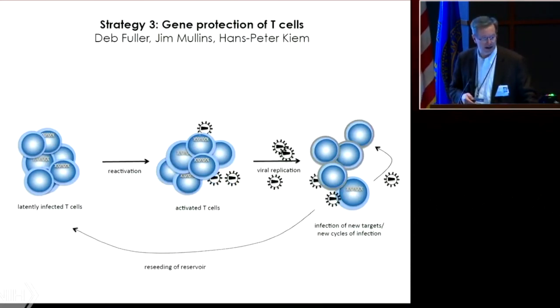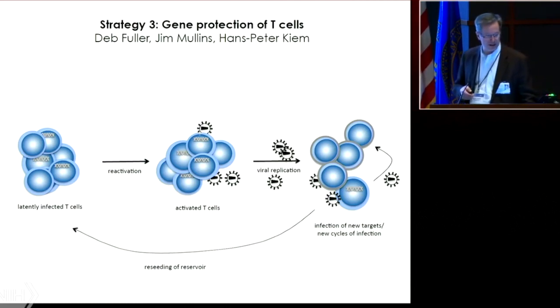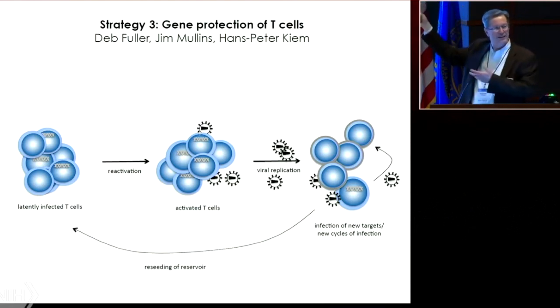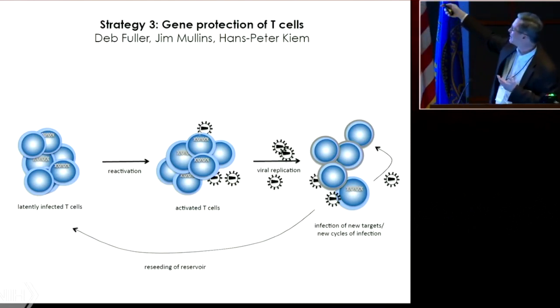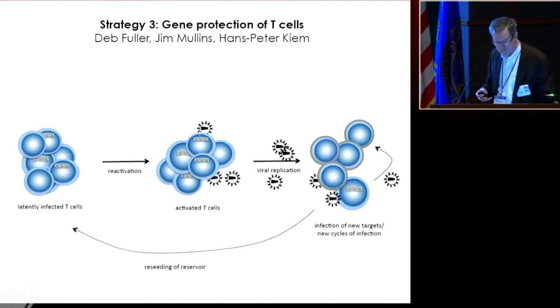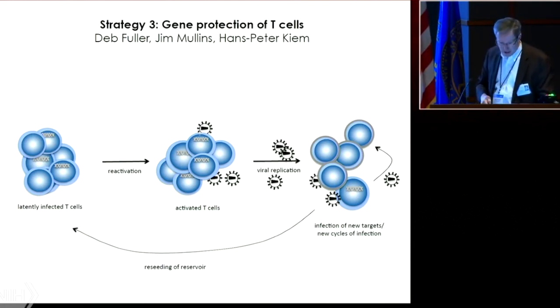Our third strategy is being led by Deb Fuller, Jim Mullins, and Hans-Peter Kiem, and Deb's here on the panel as well, who can answer questions about this as well as Hans-Peter. But essentially, if you think about where our initial two approaches, we've been attacking something in the process. This approach really seeks to protect the cells, the recipient cells over here on the right, and it's kind of depicted by this gray thicker bar that's saying these cells are somehow resistant. It might be CCR5 knockout, it could be introduction of a fusion inhibitor. And so our reactivating virus really doesn't have a place to go.